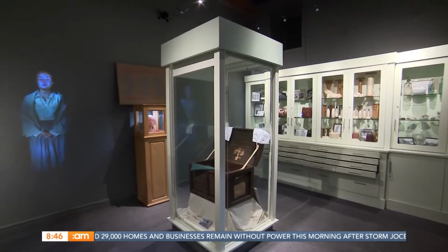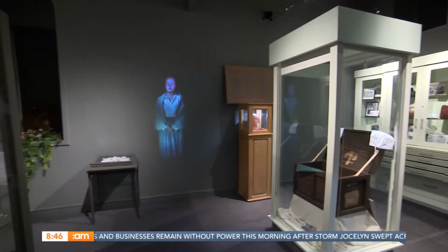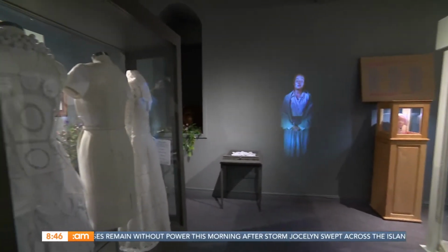Mountmellick embroidery is the only form of Irish embroidery that's totally Irish in origin and design, dating back to the 19th century. With the museum experience here, there's a 9-minute welcome video, and following that you come into the museum where we have original and contemporary pieces of Mountmellick embroidery on display.